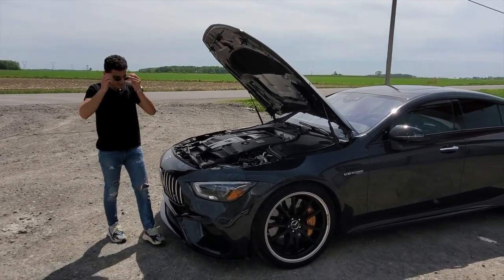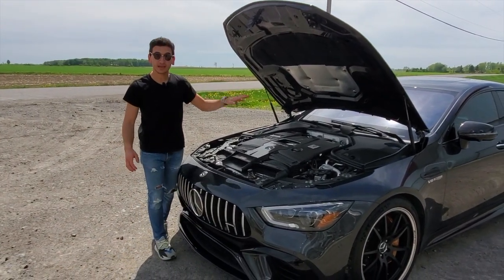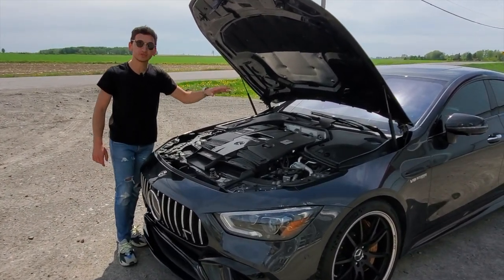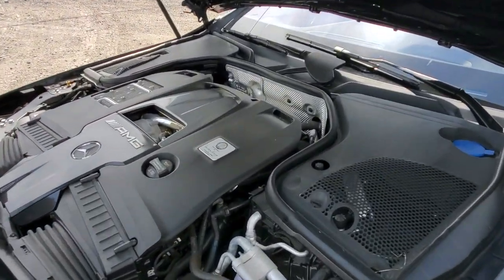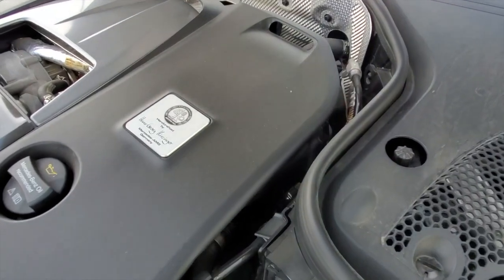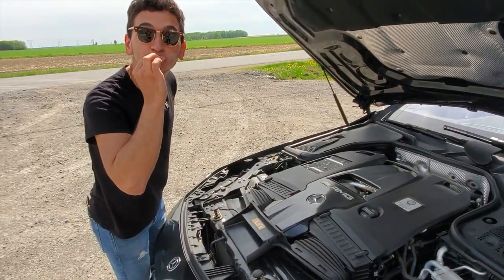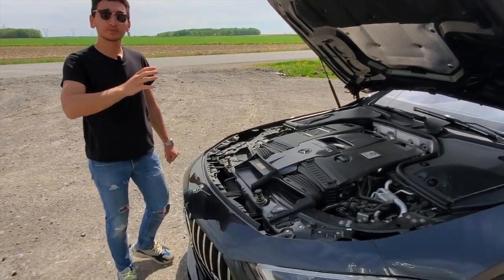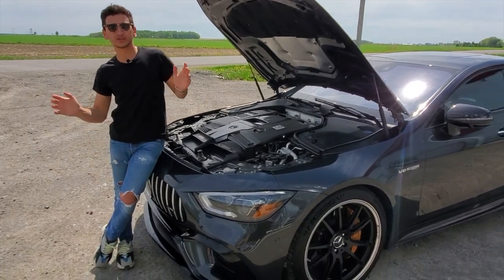Okay. And now we come to the best part of this vehicle, the engine. Now, obviously this is an AMG engine, so if you look over here, you can see who exactly made it. Mr. Hans-Georg Kissinger. Very, very good gentleman, because this car performs like a beauty. And I have to say, this is incredibly powerful. It has 639 horsepower, and you can really feel that right away.